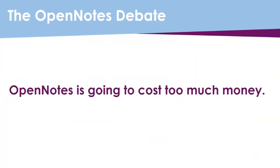So, Kerry, I see millions being spent on the electronic health record, and now OpenNotes is added to it. This is just going to cost us so much money. John, this is Kate. Do you want me to jump in while we wait for Kerry to figure out his technical glitch? Sure. Go ahead.